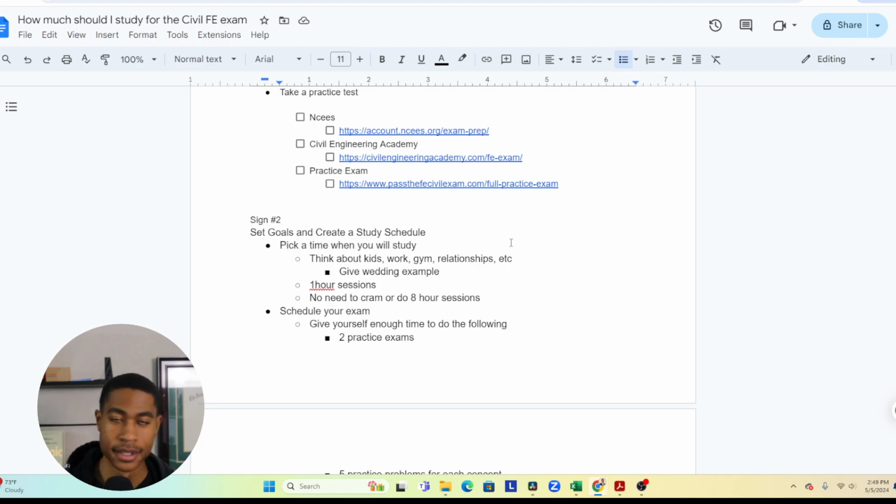Think about the gym. I know all engineers don't work out. I personally work out, and I know some of the students I work with, they like to exercise and stay healthy. So think about that in your routine. Like, when are you going to have the time to be able to study for this test? Think about relationships. You have a wife, you have a husband, you have a partner, whatever the case is. Think about those things. And so I want to give you an example.